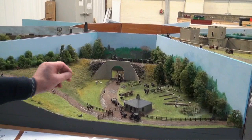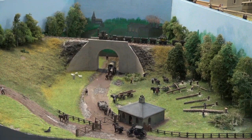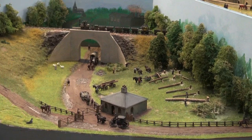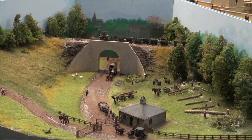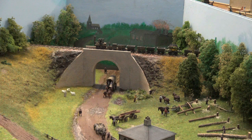Here we have a model of a toll house. Actually, that's a Wills model. And it shows a junction of roads, one going up in the hills, one carrying on under the tunnel. The tunnel itself is based on the images of when Locomotion ran the first time on the S&D, the Stockton and Darlington Railway. That's a basic AMR.com model with the wagons at the back.